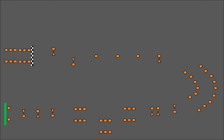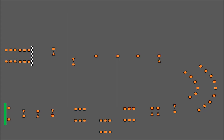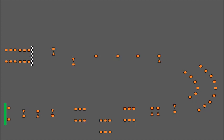Once you identify the slow areas of the course on your course walks, you can find your braking zones. You want to brake as late as possible without braking and turning at the same time. Knowing your car's braking capability is key here. You want to define the shortest braking zone possible based on how fast you think you'll be approaching an element and how fast you think you can go through that element. But you have to leave room for adjustment when you're actually driving into the element at speed.